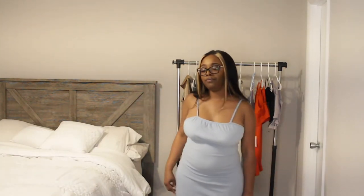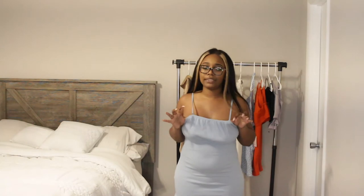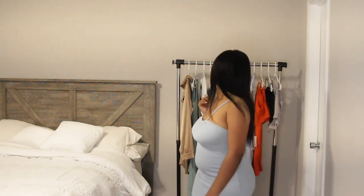I don't really have much to say about the Misguided pieces, which I'm surprised about because it's my first time shopping from them. But the quality is A1 day one, better than Forever 21. I don't think I'll shop from Boohoo again. I'll just say that from now. But so far, so good with Misguided. Okay, so let's go into the next outfit from them.